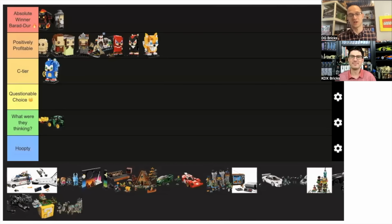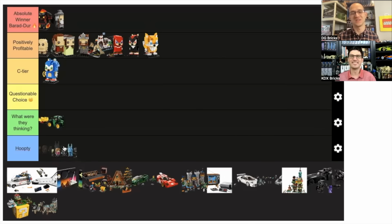All right, I'm sick of talking about this set already. Let's rank it and move on. So yes, I know it has a short shelf life, but what does that really matter if nobody wants the set? This is a hoopty tier Lego investment, and I will hear no further debate. Harry Potter is just kind of a dying Lego theme too. So hoopty, we got her first.